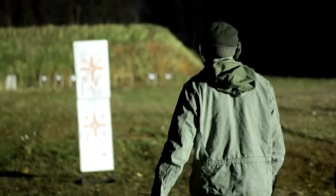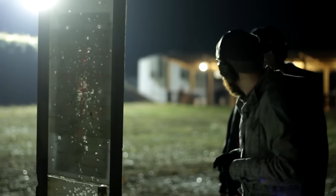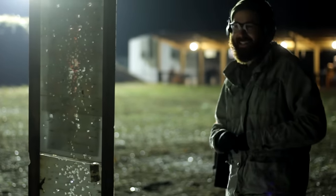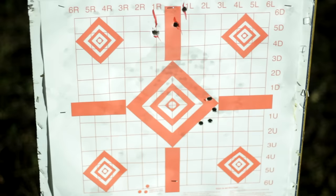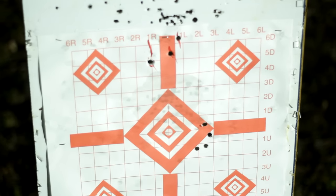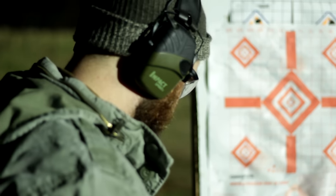At 100 yards, our sights were definitely zeroed a bit high. The good news is, our second group was much, much tighter. It's looking really good here for accuracy. I will take the blame for that right-sided drift, though. Our lighting conditions weren't great, and I was having a hard time getting that front sight on target, but still, a pretty solid group there.